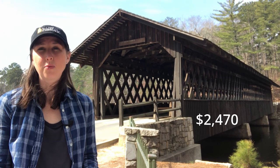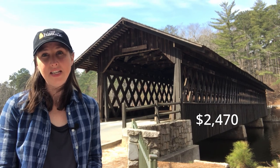The total cost was $2,470, and the cost was split three ways: the county, the city, and private investors who wanted to see it happen. Now, the contract for the bridge was awarded to Washington King, and that's significant because Washington came from a long line of bridge builders. In fact, his father, Horace King, was well known already.